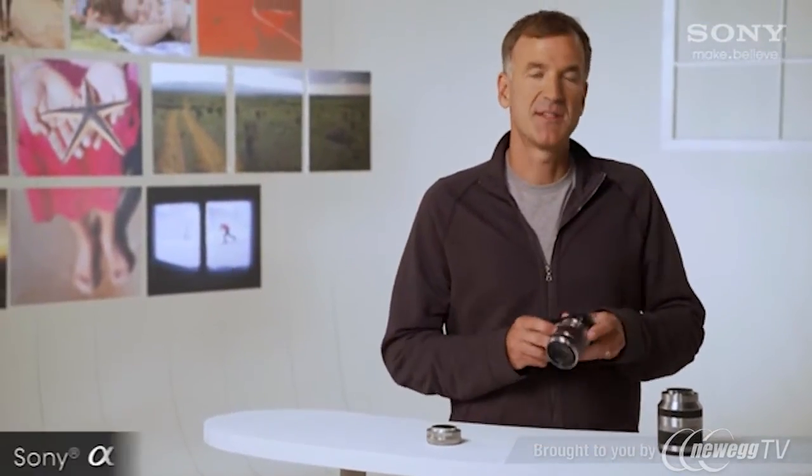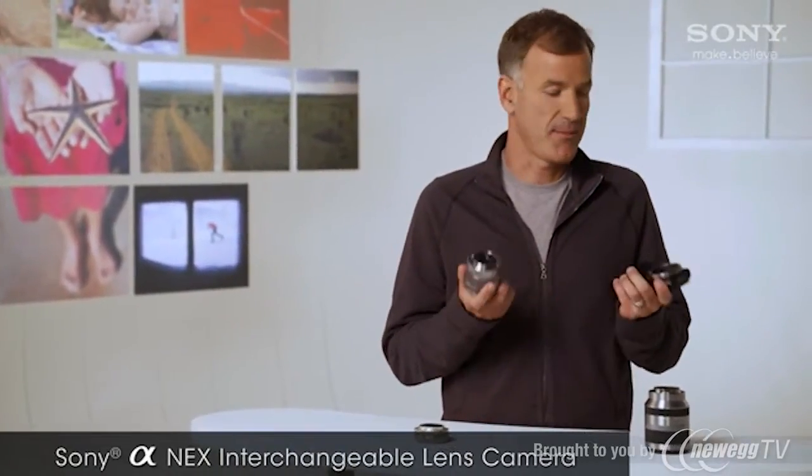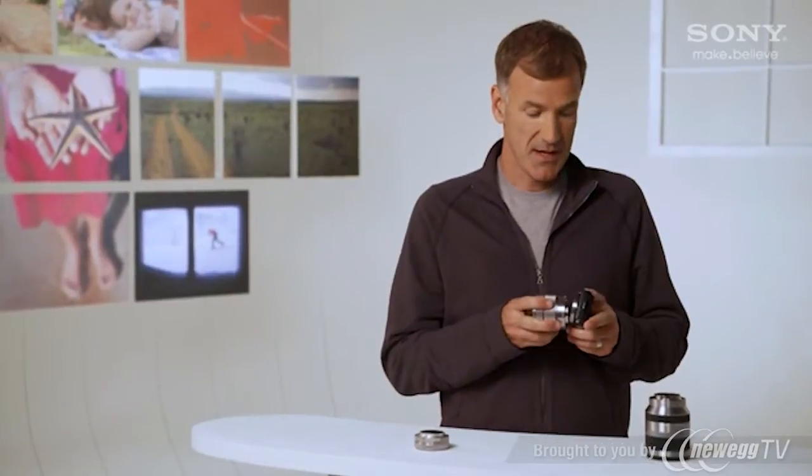landscape and nature photos. To get the right pictures, you need the right tools. This is an amazing one. It's a small, interchangeable lens camera. Don't let the small size fool you. Even though it's small, it has a big sensor. This sensor is going to allow you to get amazing photographs.